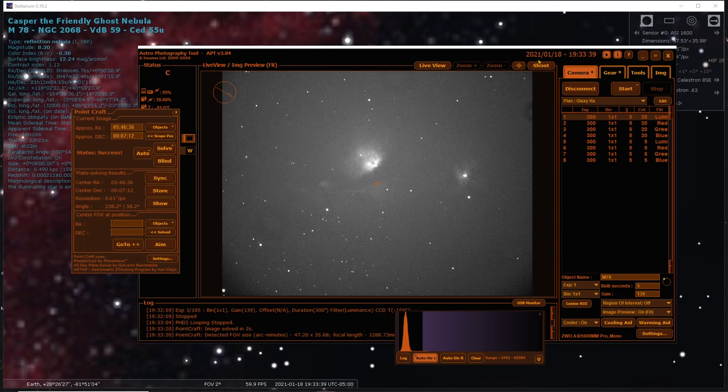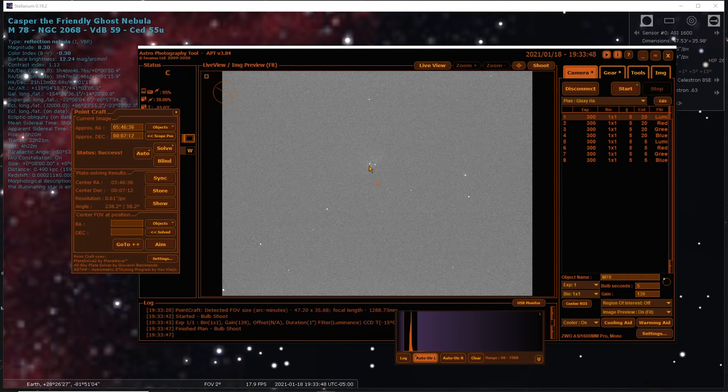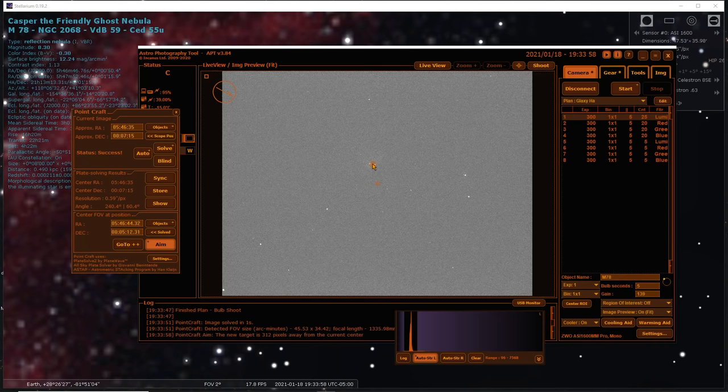Actually, you know what I'm going to do? I'm going to take a 1 second exposure here. Exposure started. Because I can see the eyeballs on the 1 second exposure. There they are right there. So we'll solve this one. Image solved. And then I'll use the aim function, and then just aim right there in between the eyeballs. Right there.